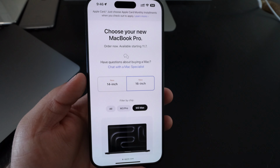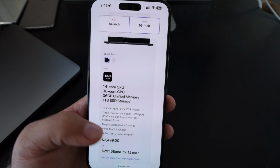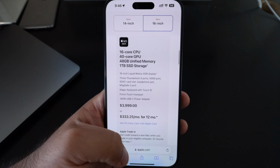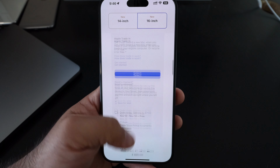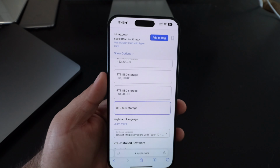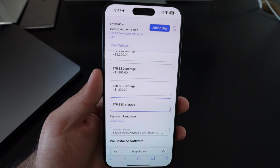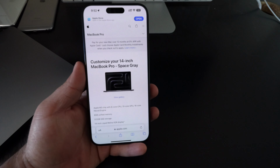Let's take, just for fun, a look at the M3 Max. This starts at $3,499, which is a hefty, hefty price there. And then so on, $3,999, and that's mostly it. If we go to the higher end model, fully maxed out, you're looking at about $7,199, which is insanely expensive. I mean, it's definitely worth it for sure because it's going to last you for a very, very long time. So yeah, that's the MacBook Pro.